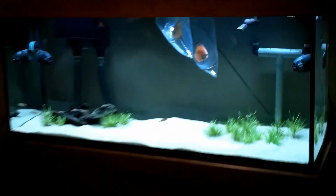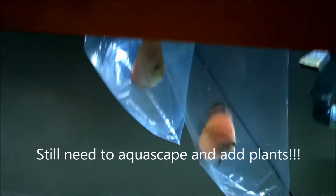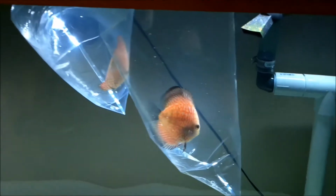But anyways, we're going to switch gears over to the 120 discus tank. And I got a couple discus in this tank finally, so I'm really excited about it. Now, normally I have my lights off when I acclimate fish. And I just have my lights on just to show you guys these fish and also to demonstrate the Finnex Monster Ray. Right now I just have the Ray 2s on here.